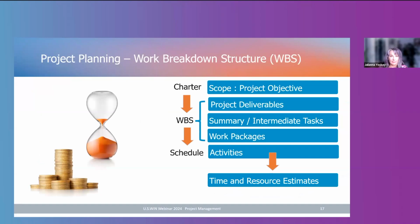So project planning. Let's get into some of the tools. Two of the most important questions you'll answer as a project manager is how much the project is going to cost and how long it'll take to do. So creating a work breakdown structure, or a WBS, will help you with both of these. And let me explain how this comes together.